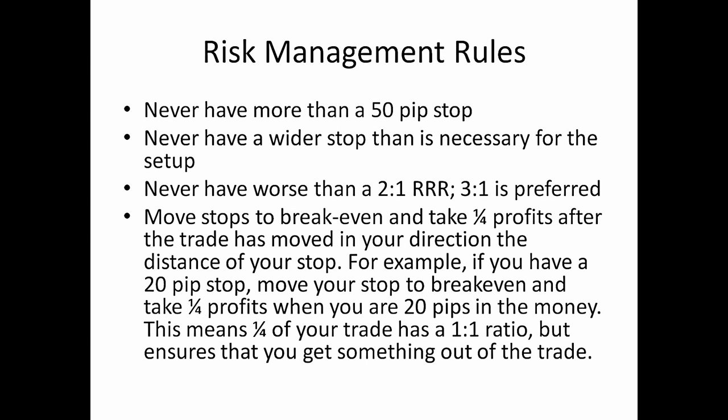Alright, so let's give some outlines for risk management rules. Never have more than a 50 pip stop. Really, even 50 is too big. My average stop is usually 30. I will occasionally drift into the 50 pip range, very rarely. Never more than 50. Never have a wider stop than is necessary for the setup.